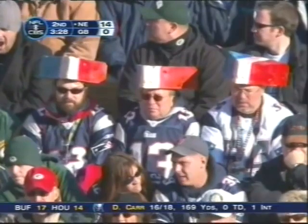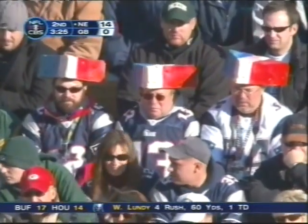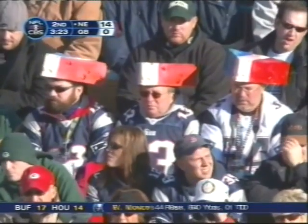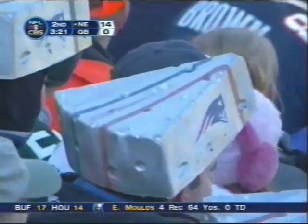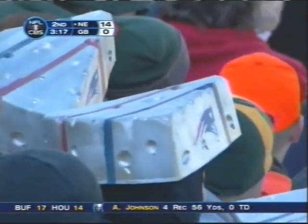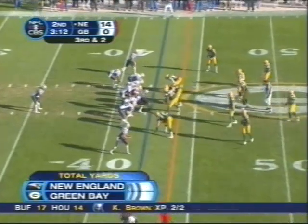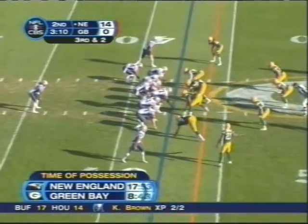And when in Rome, I guess they think they're blending in. All the way from New England, we got their version of the cheesehead, and I guess that's paying homage to something of a conciliatory gesture. That's paying homage to a great tradition. 3rd and 2.